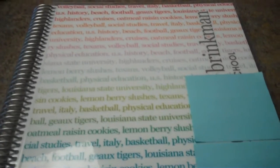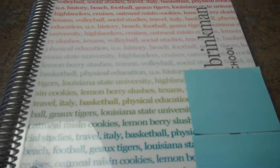So this is the first of what I hope will be several different reviews of different products. My Erin Condren teacher planner came in the mail yesterday and I was so excited.